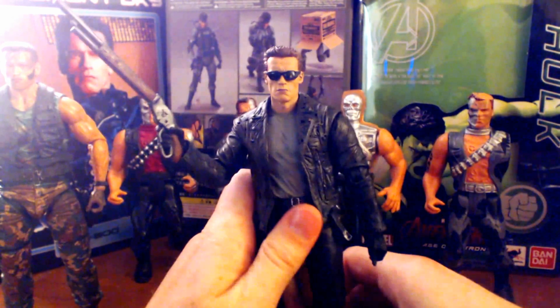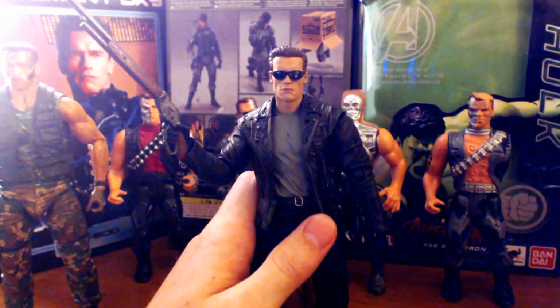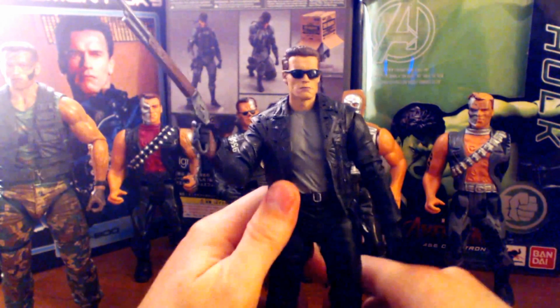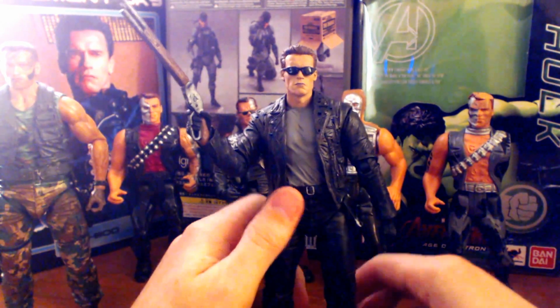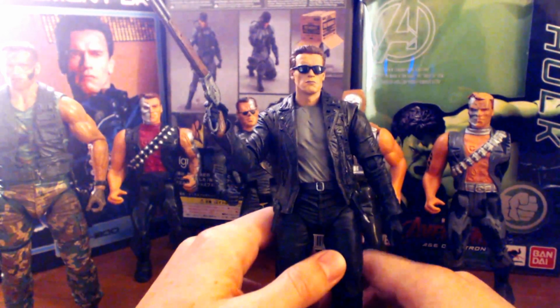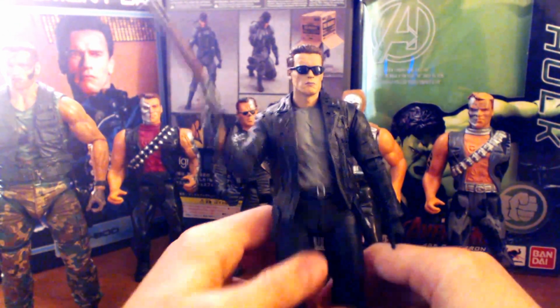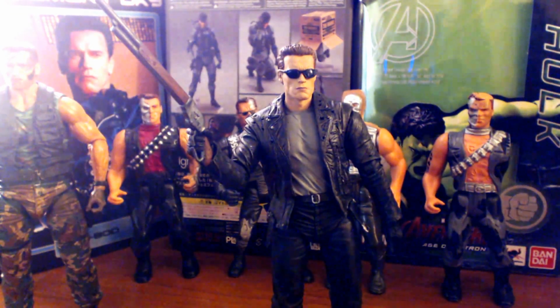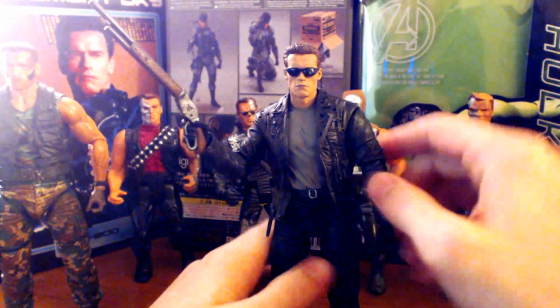Sure, he's got more articulation than the statued figures, which is nice, but he still lacks a lot of movement. I know, sure, the Terminator probably doesn't go around doing splits and somersaults and karate kicks, but I prefer to have those options if I want them.